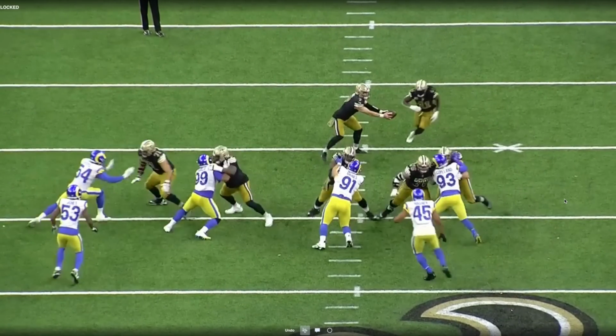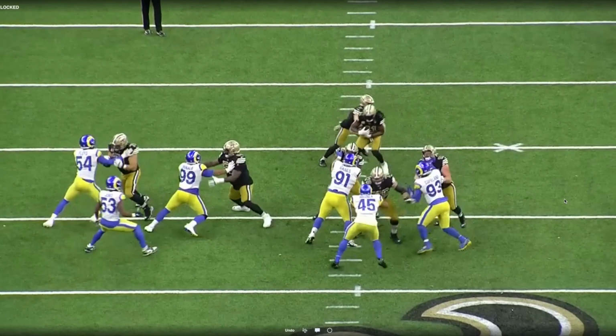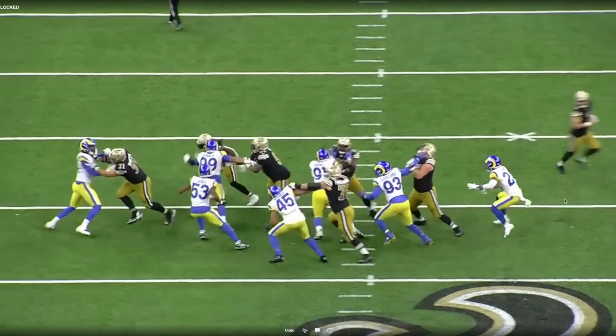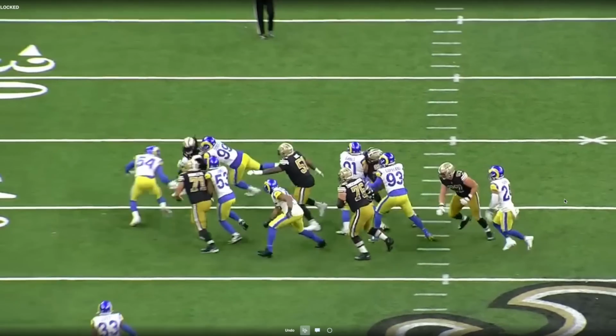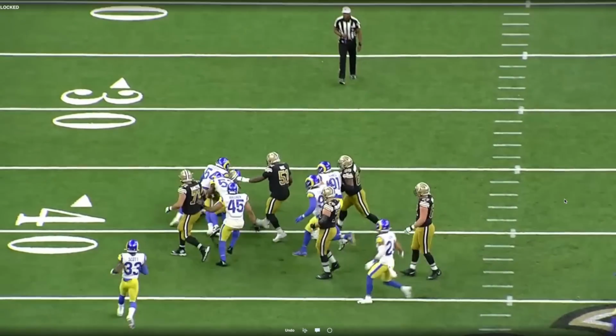Another example here versus the Saints, setting the edge. Look at long arms, great hand placement, consistent hand fighting, tracking the ball. That ball bounces outside because Aaron Donald makes Kamara bounce it. He's right there to help make the tackle.